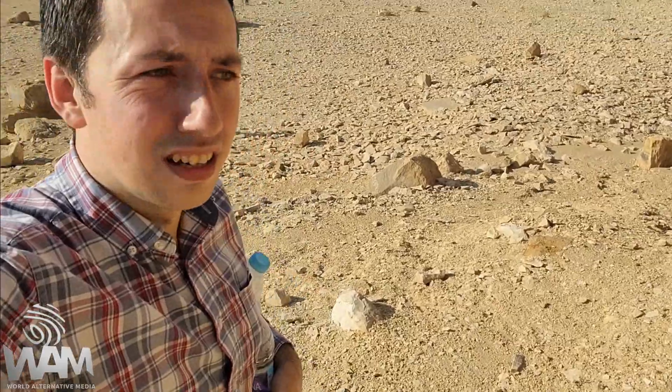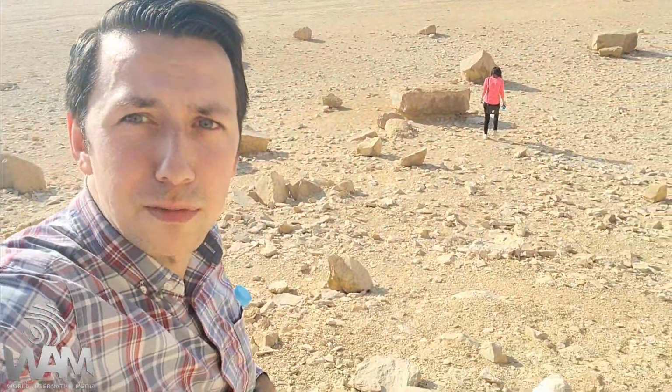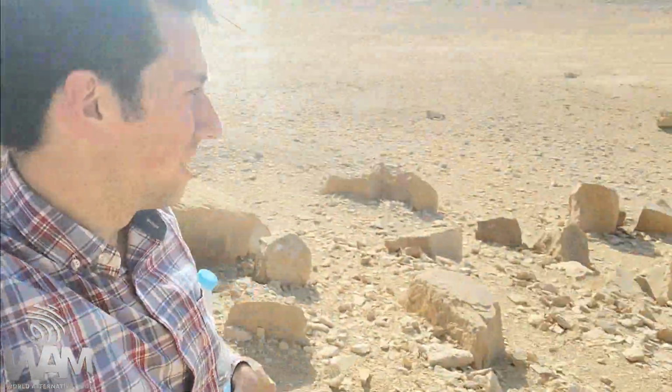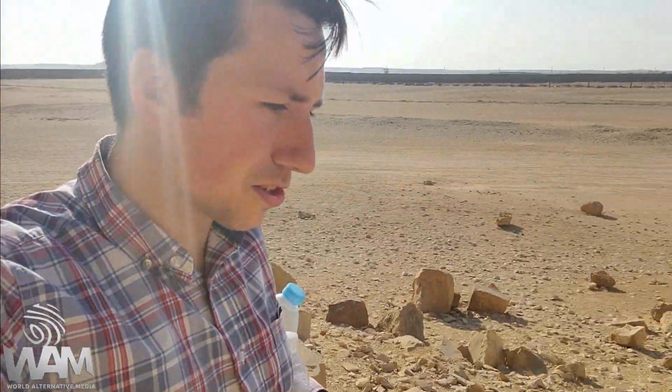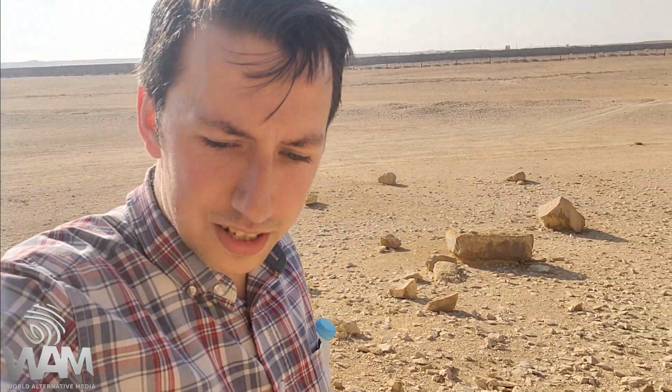There's just so much residue here of stone. Like, look how much higher up I am from Stevie. It's just piles of pulverized stone. Very, very interesting. You don't really see this online, so this is kind of an interesting experience to be on the ground. I'm surprised by a lot of what I see here, and I've studied this place quite extensively.